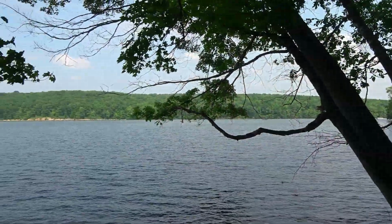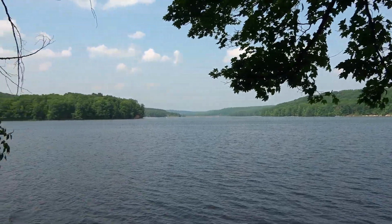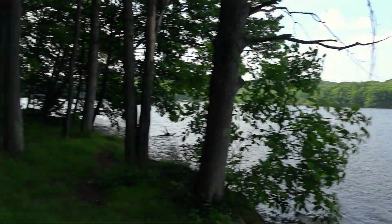I'm trying to position myself too. I think that's east, looking out that way. So if I do come out here in the morning, I might get to see a sunrise, if I get up in time. We'll see what happens. Well, we'll say farewell to the lake for now. So we'll head on back up to camp.